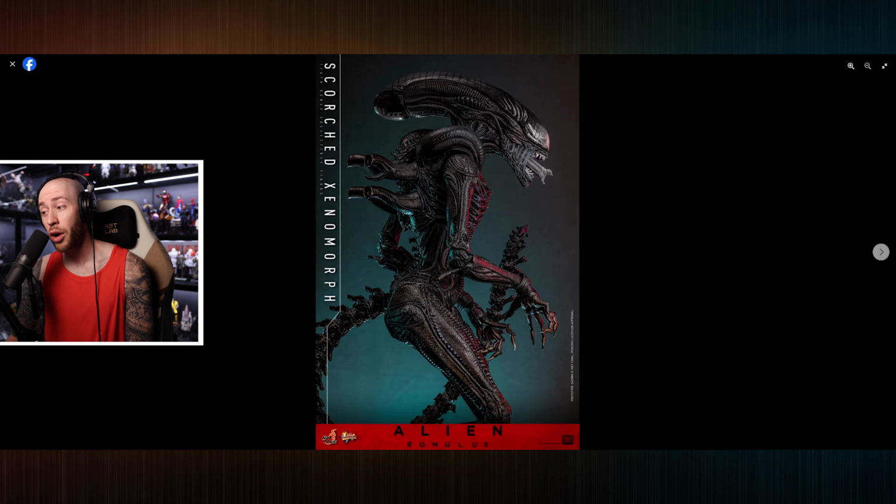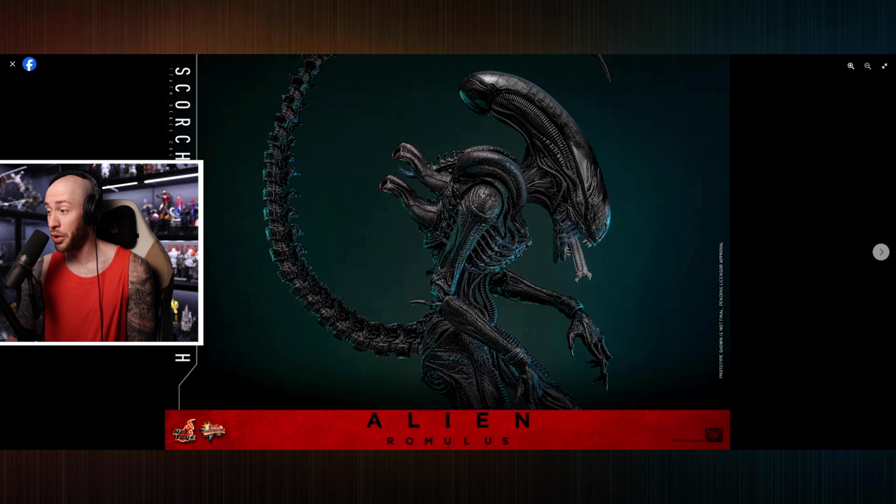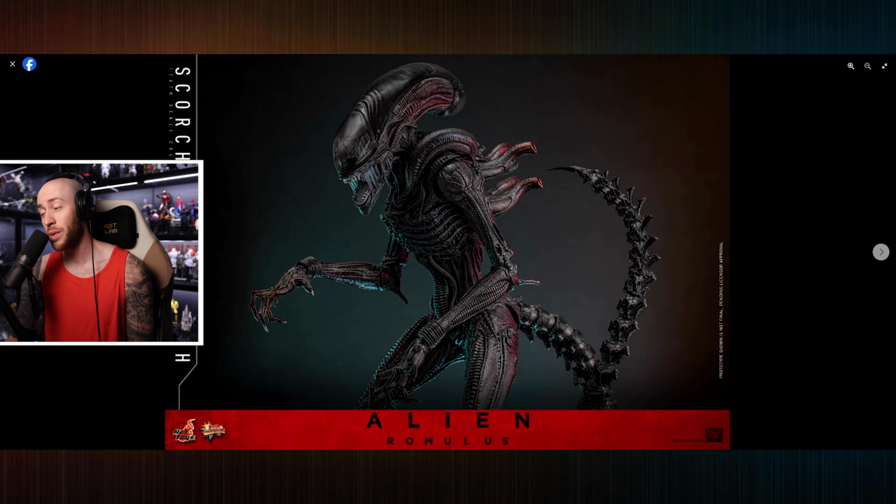A lot of people have been hungry for another Xenomorph, regardless of the film that it's from. It's been a while since Hot Toys has produced one, and now they're producing one that looks very, very good. And I think this one's going to shoot to the top of the bestsellers list, in the top 5 to 10 very quickly. And this is one that, again, I'm going to be pre-ordering from Comic Concepts because I got to have this boy. This thing is absolutely awesome.